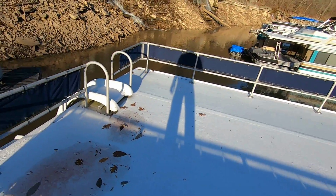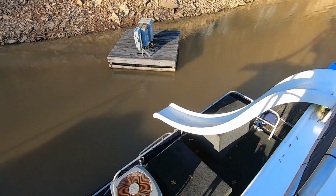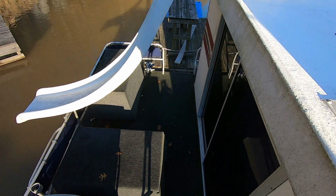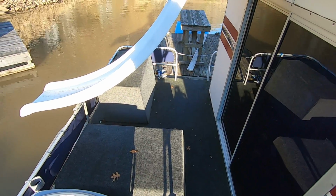And this will start to wrap things up here for the 1988 Jamestowner 16 by 64 aluminum houseboat for sale. Again, here on Lake Cumberland.